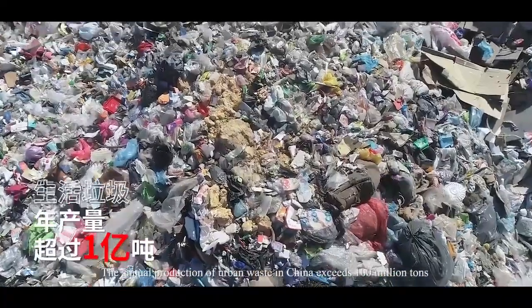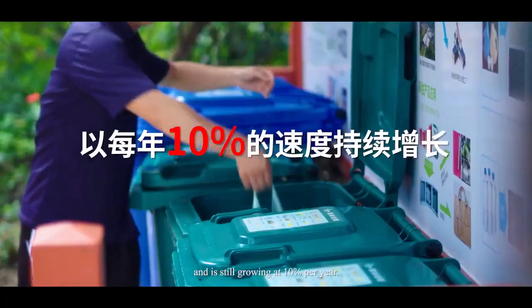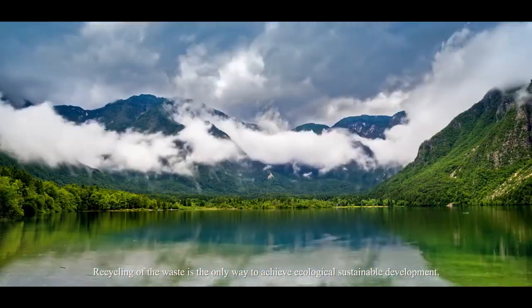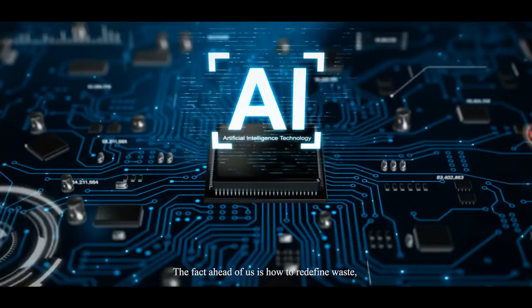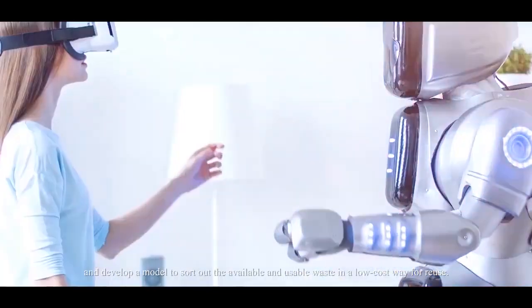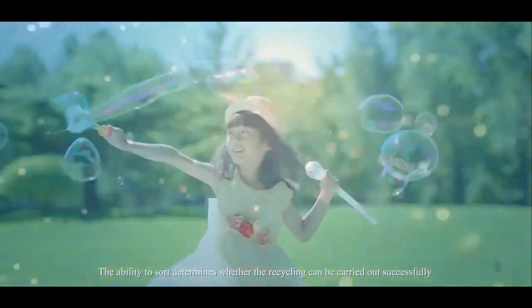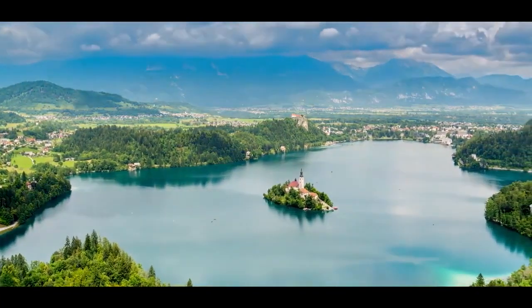The annual production of urban waste in China exceeds 100 million tons and is still growing at 10% per year. Recycling of the waste is the only way to achieve ecological sustainable development. The fact ahead of us is how to redefine waste and develop a model to sort out the available and usable waste in a low-cost way for reuse. The ability to sort determines whether the recycling can be carried out successfully and defines the direction of industrial development.